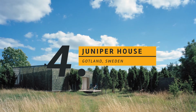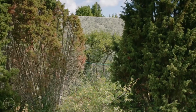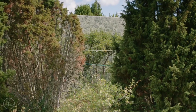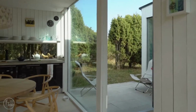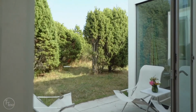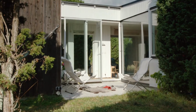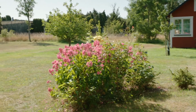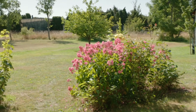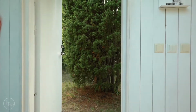Number 4. Juniper House, Gotland, Sweden. Stockholm architects Hans Murman and his partner Ulla Alberts had to overcome a design challenge when building the vacation home on the island of Gotland, Baltic Sea. The island's local authorities stated that no modern architecture may spoil the landscape. The architects came up with an ingenious solution to help this house disappear into a grove of trees.